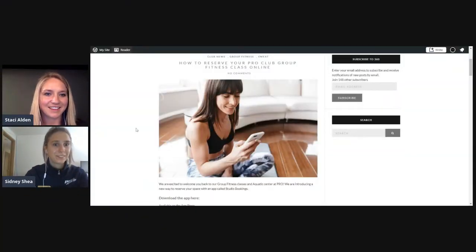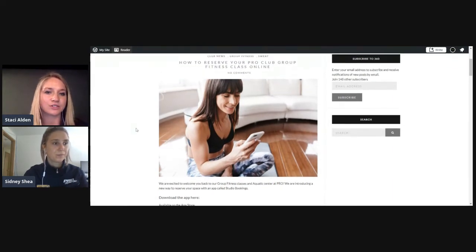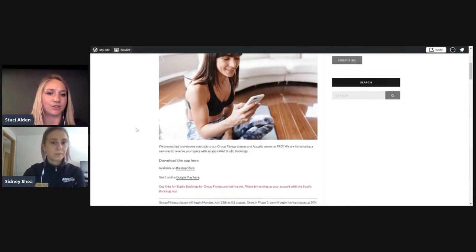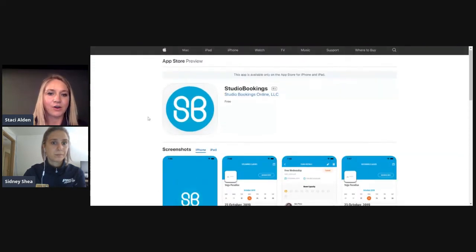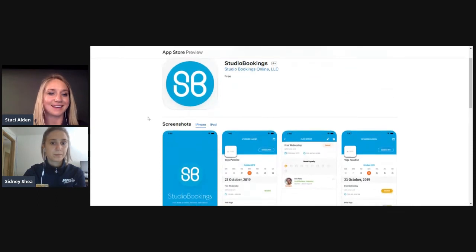Perfect. So this is our blog post that we had sent out on Wednesday on how to reserve your Pro Club fitness experience. And from there, we can basically visit the App Store in order to download the Studio Bookings app. It is a blue kind of image with an S and a B on it. And once you enter into that app, there it is right there. Once you enter into that app, you will create an account.